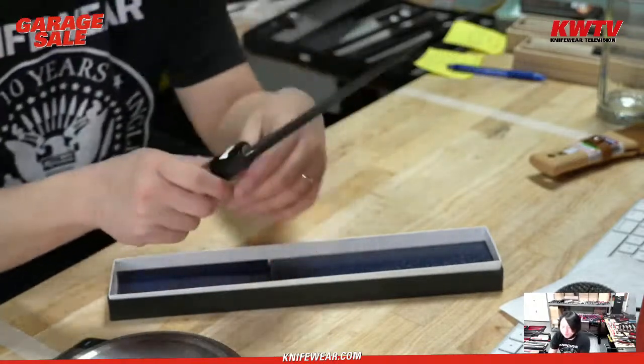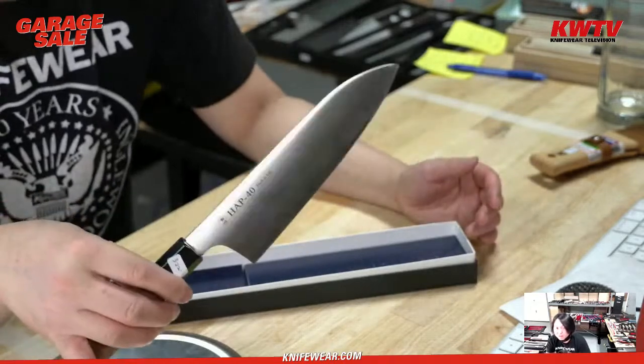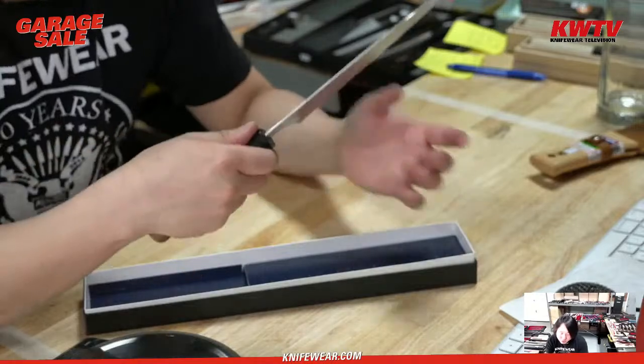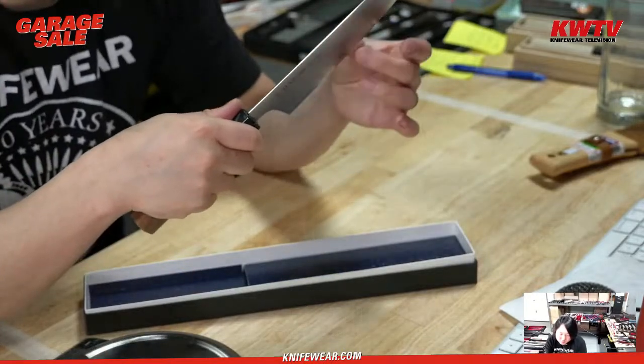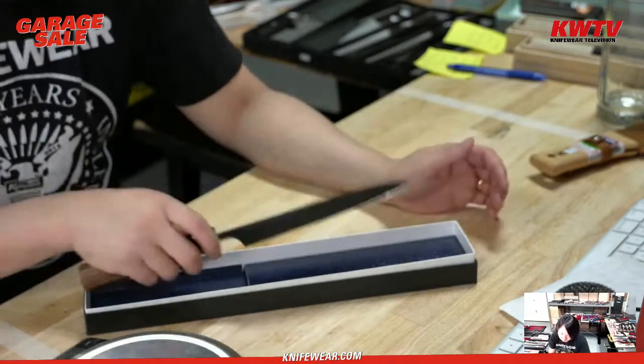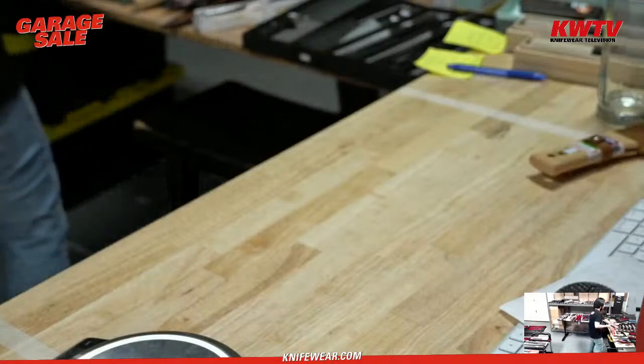But this one here is 322. Half 40, 322 is a fantastic deal. Half 40 is this type of steel that's really, really hard, and so it keeps the edge very nice and long. Yeah, it's hard for us to sharpen. Yeah, but it's great for the customers.